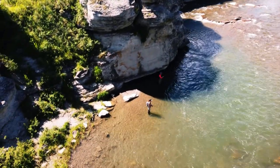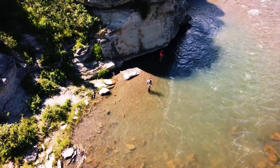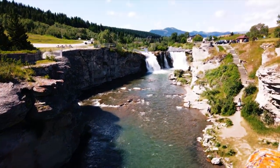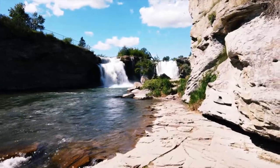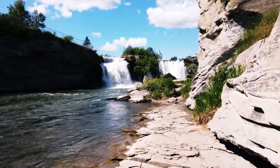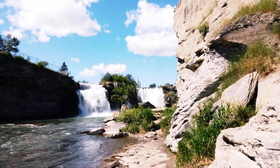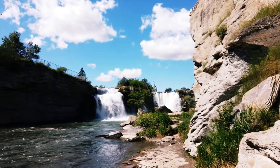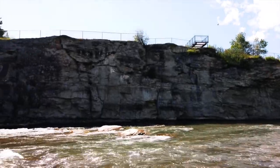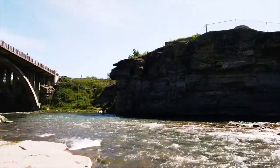Some fly fishermen down there. Nice to fly the drone in here. I don't think I can. Let's put my feet in the water, see how cold it is.